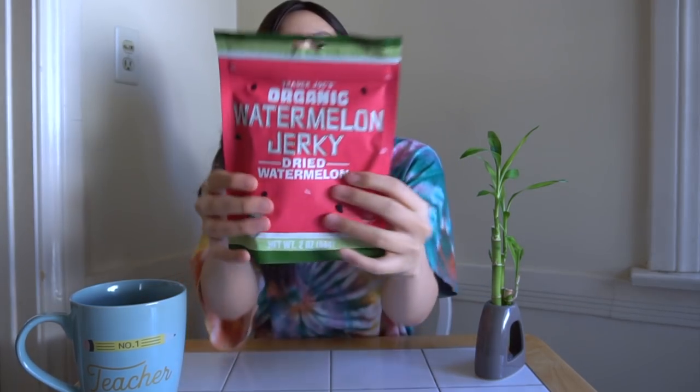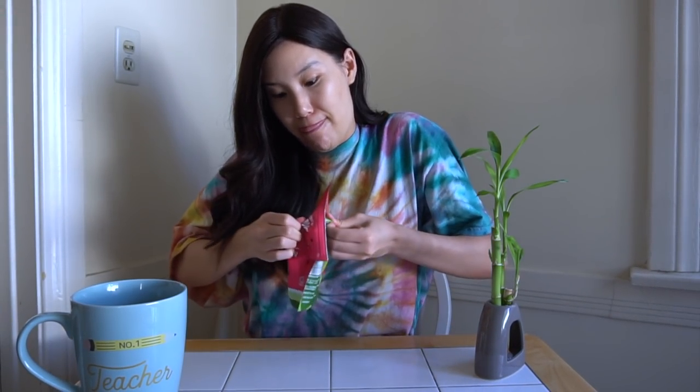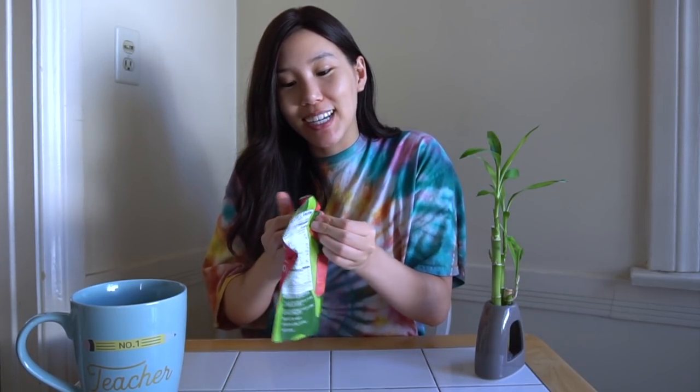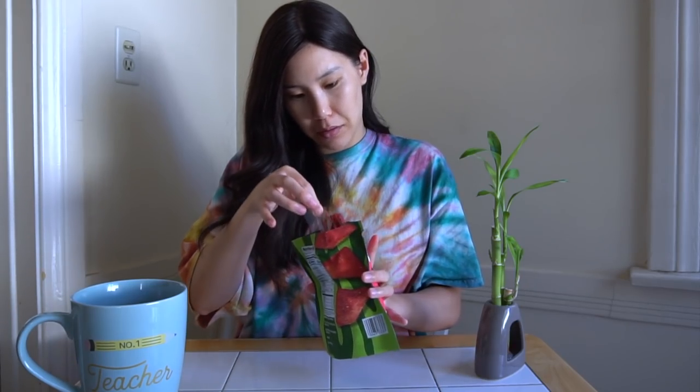This is the watermelon jerky, dried watermelon. I wonder if this just tastes like dried fruit or fruit leather. I've never seen this before. Don't you love when you rip it in the right place, but it wasn't enough to get it open? I love that. I hope nobody touched this. Time to enlist the scissors. I can already smell the fruity watermelon.